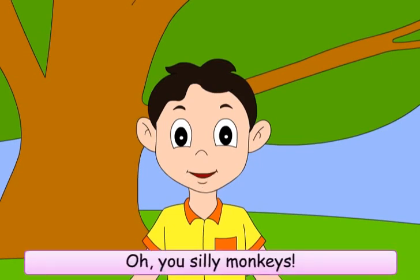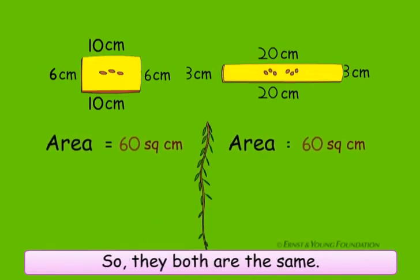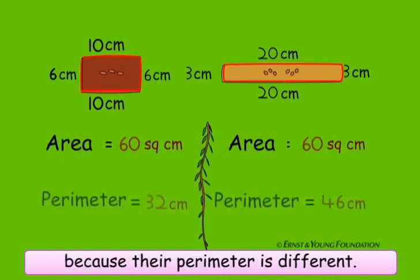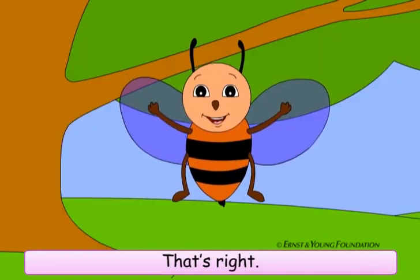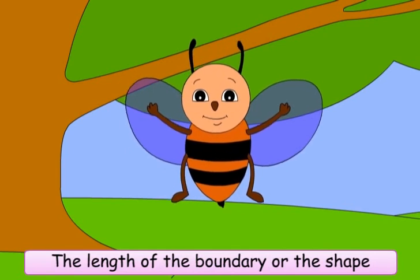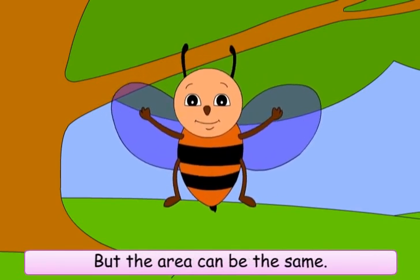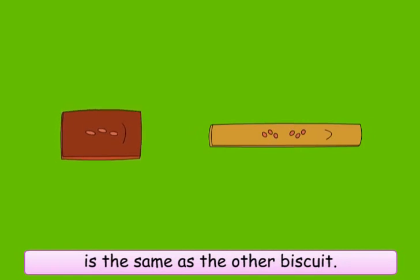Oh, you silly monkeys! Both the biscuits have the same area. So they both are the same. They look different because their perimeter is different. That's right. You are sillier than me. The length of the boundary or the shape can be different, but the area can be the same. So this biscuit, which looks longer, is the same as the other biscuit.